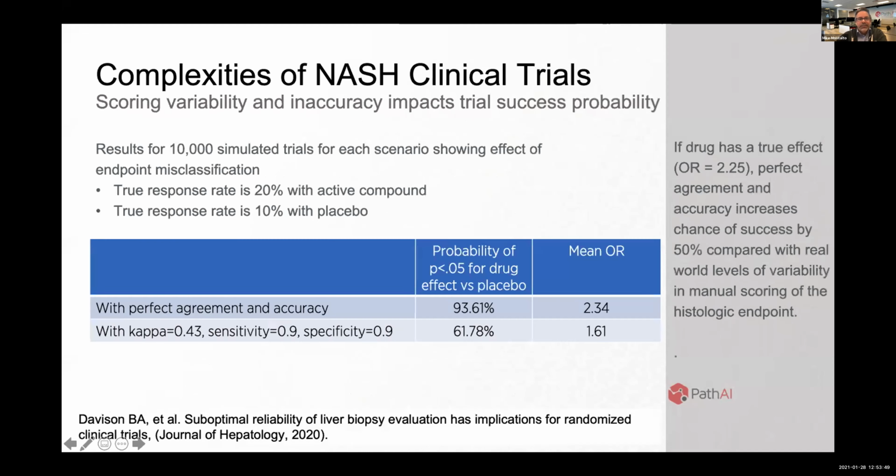Just to put a pin in that, there was a paper that looked at theoretically what trial endpoints would look like if we had much less reader intervariability versus what we have now. They ran 10,000 simulated trials with a true response rate of 20% for the active compound and a 10% response rate with the placebo. When you have perfect agreement in these components of NASH, the probability of finding the drug effect would be 93%. But when you have realistic interreader variability laced into these trials, the probability of finding the real drug effect is 61%.